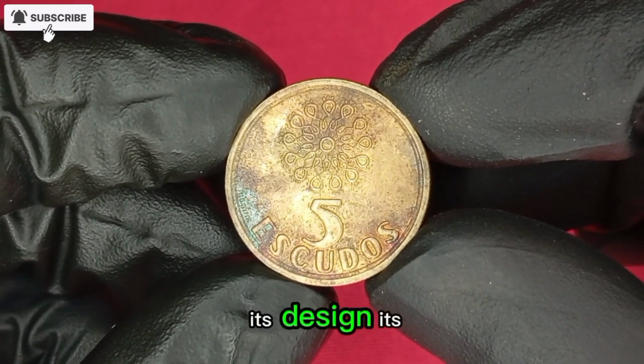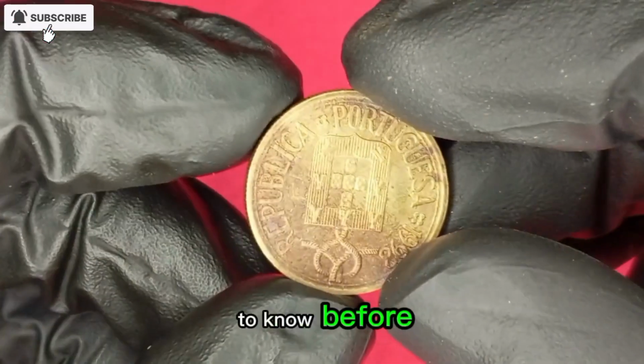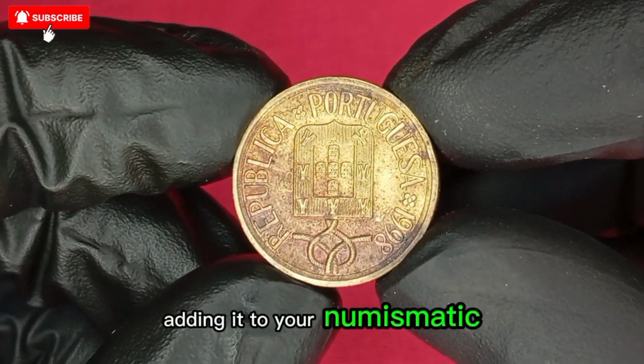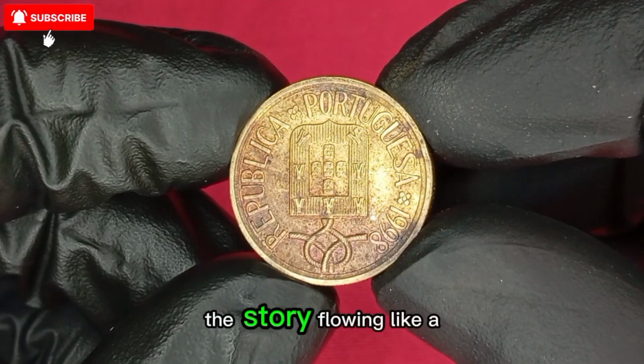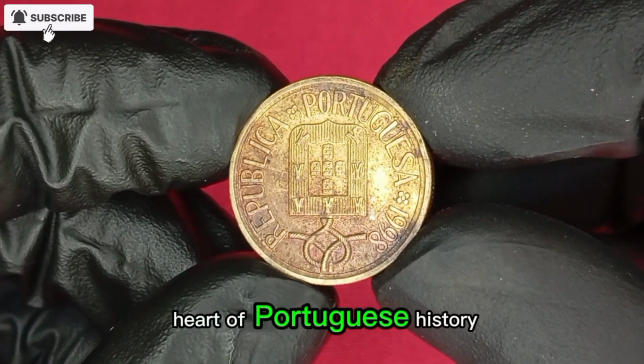And we will go through its design, its background, its collectible value, and everything you need to know before adding it to your numismatic journey in a way that keeps the story flowing like a calm river and brings you closer to the heart of Portuguese history.